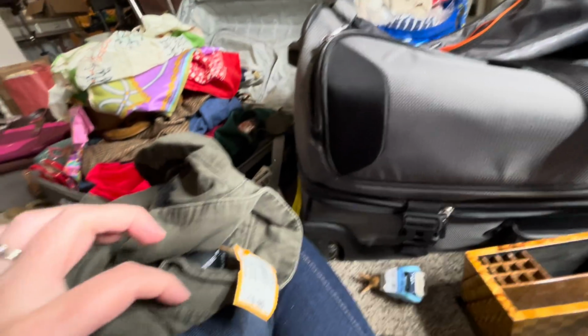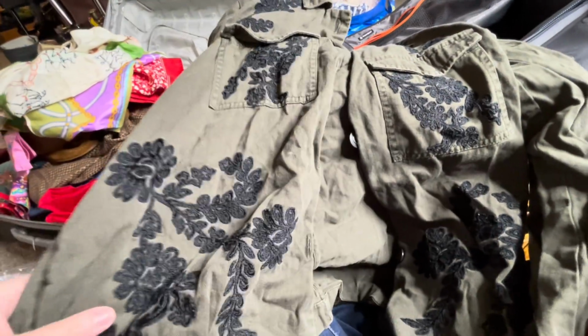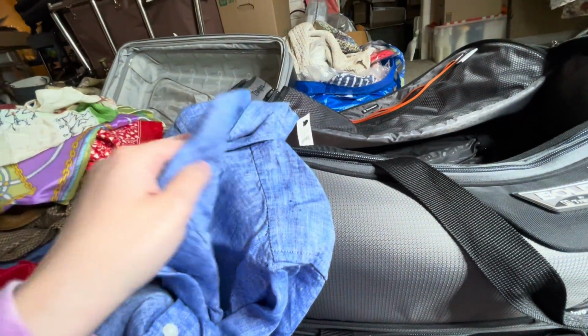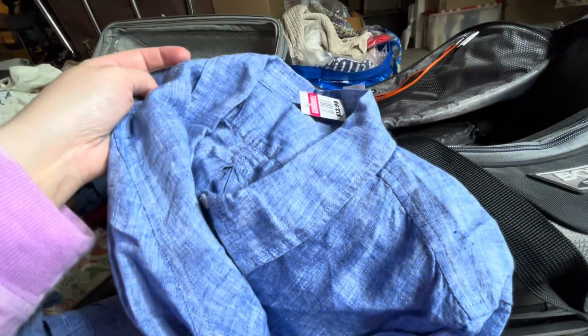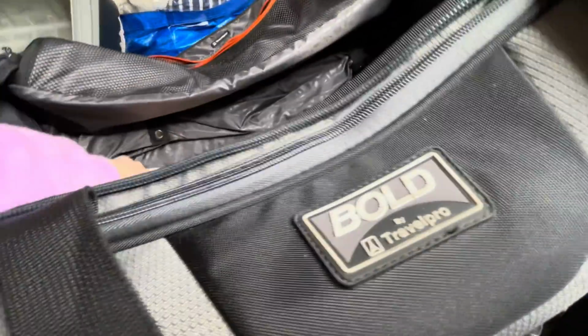Oh, I think I got this for myself. It was $5.99. Lucky jacket, new with tags. I got this at the Minnesota Goodwill bins. A Talbot's linen kind of tunic. I should get this posted. I think it'll sell well for summer.